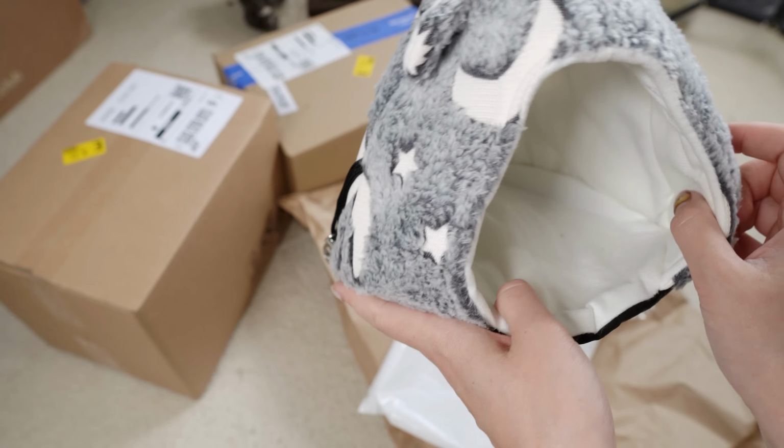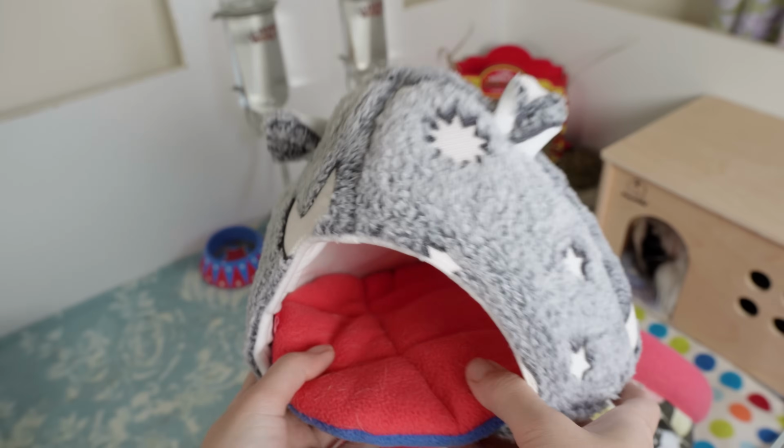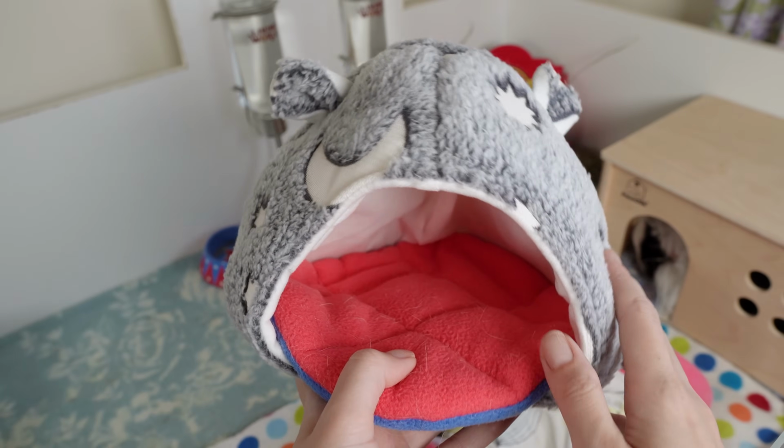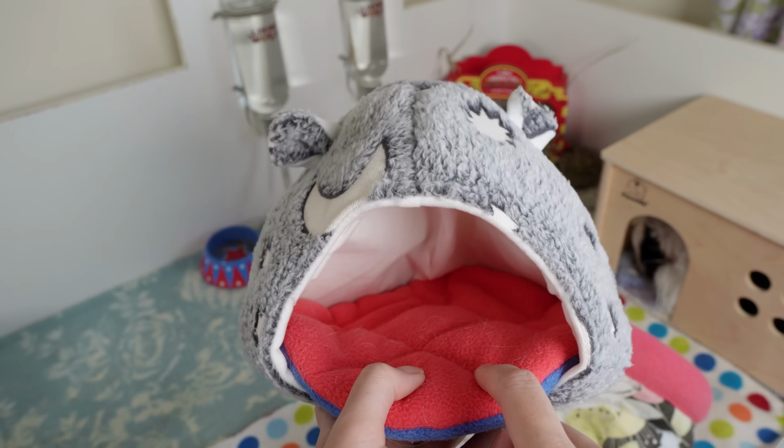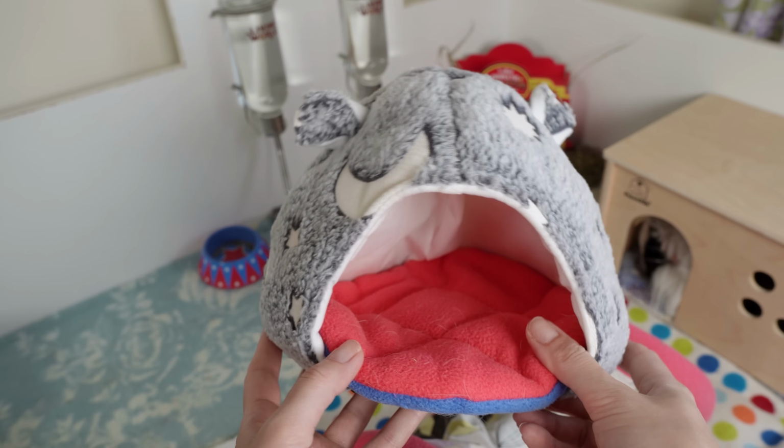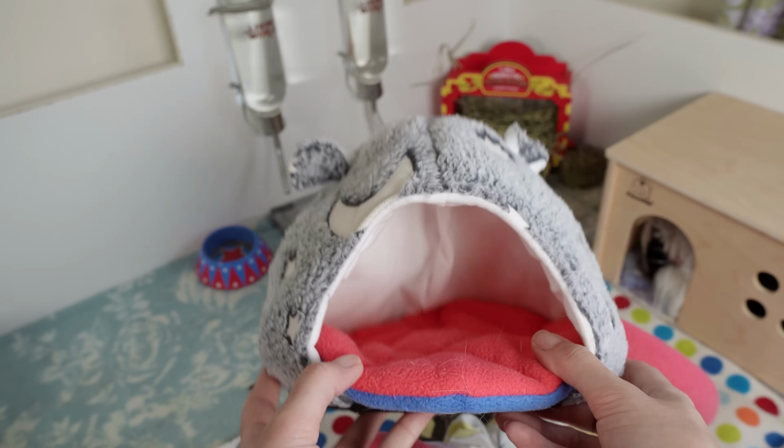I'm not convinced about this guy. Okay, so with this one, I have tried my best to reshape it, and I've also put my smallest circular pad in the bottom here. However, on first impressions, this is just far too small.